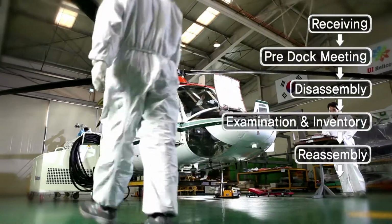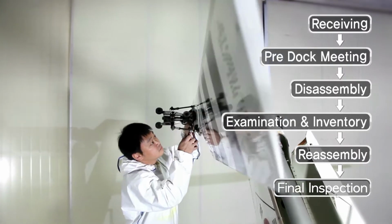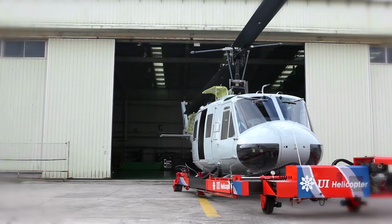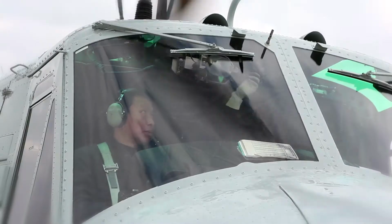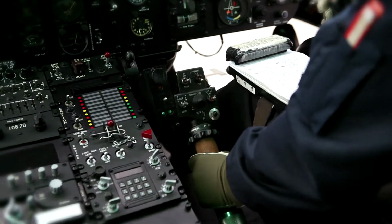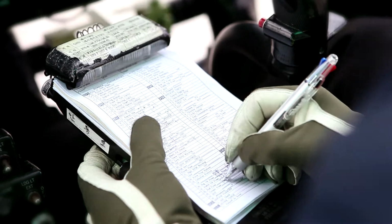After maintenance and assembly, both UI Helicopter's inspector and the operator's mechanic perform the final inspection together. After final inspection, the parts go through an operational check. And the aircraft goes through a maintenance test flight.